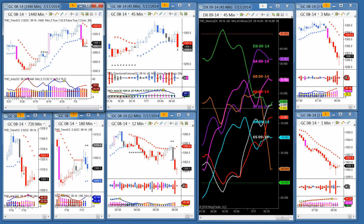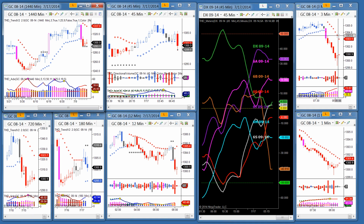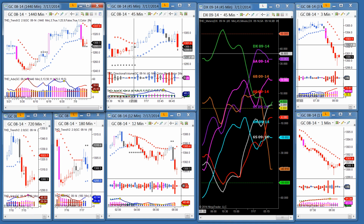That's extremely oversold. Now the 3-minute is not extremely oversold, but I do think we're going to get divergence on this last bar, which again will cause it to come back to the ATR, which is now at 1303.1. Any questions on gold this morning?